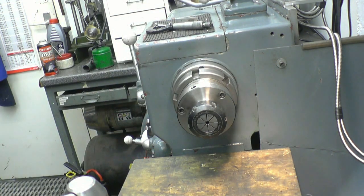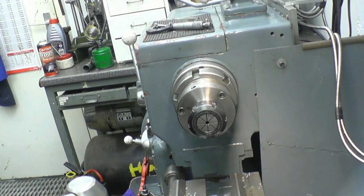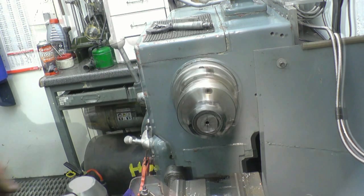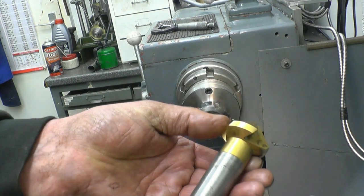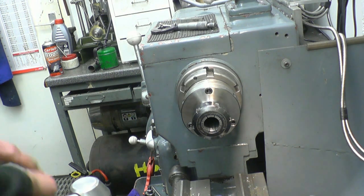That's the method I've adopted now for tightening the chucks on. Two good taps with a hammer. You should always take things like that out of the tailstock, because that really does want to slice your arm open. It doesn't really care what it cuts.